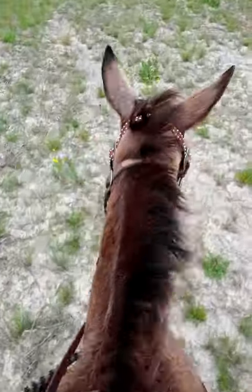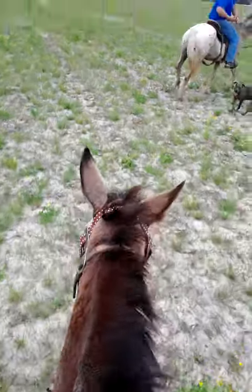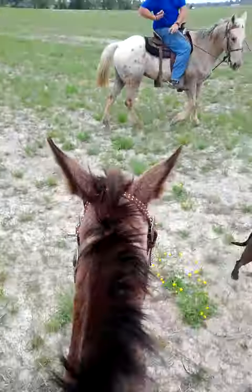This is Barkley's little buckskin mule here. He's following along across the ditches. We're using that app to build this one's confidence up, and it's doing a great job.